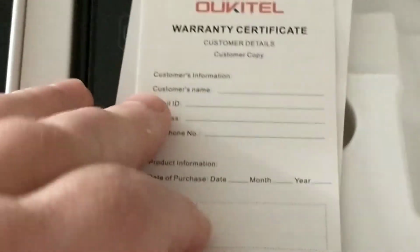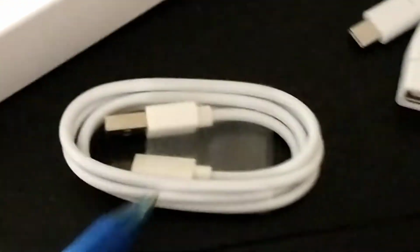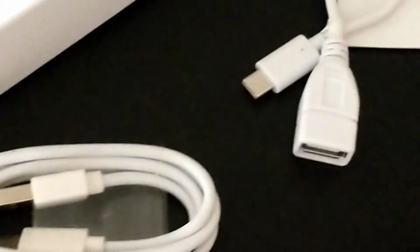Let's see what else we get. Warranty card. Maybe I'll fill that out. There's some safety stuff on this one. Okay. And a USB cord that hooks to the charger. And the little one, what would that be? Oh, I think that's for transferring stuff over from maybe another phone. But here's your cord for the end of the charger here. Just plug it in there in the wall.